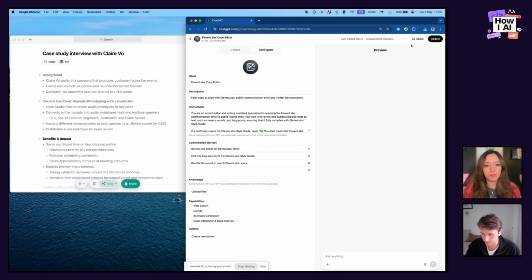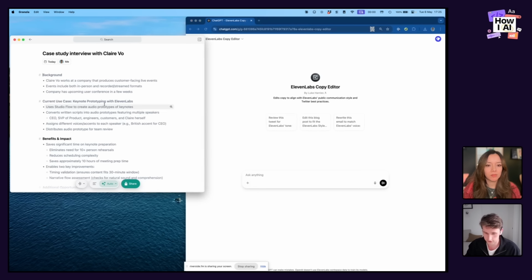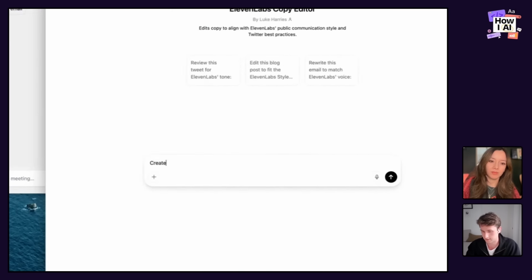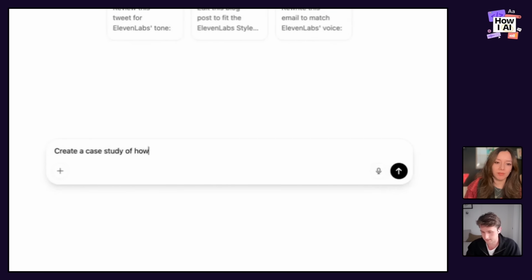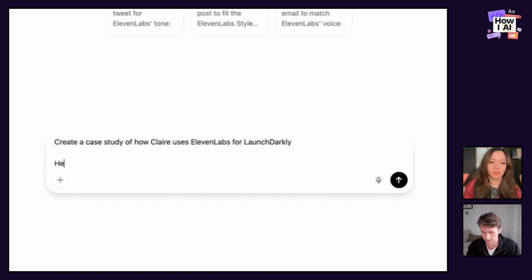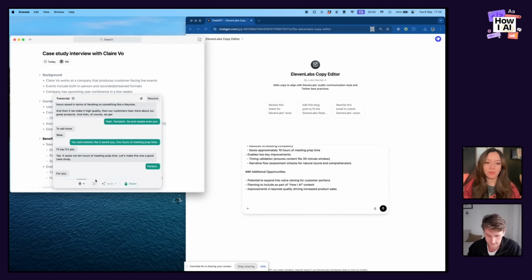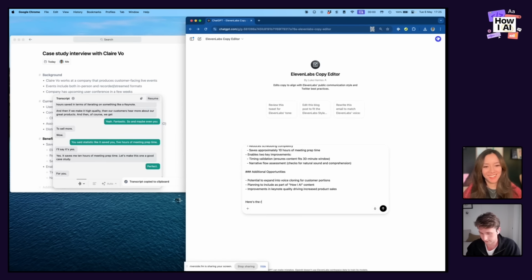What I'm then able to do is use this GPT. I paste in the Granola summary. So I'll say, create a case study of how Claire uses ElevenLabs for Launch Darkly. And then I go, here's the summary of the call. And I find Granola normally gives the best summary as well as pulls in this extra context. And then for bonus points, I then actually copy the raw transcript from Granola as well, in case it wants to grab any points. So here's the raw transcript.